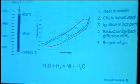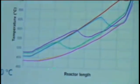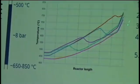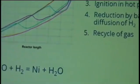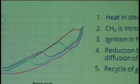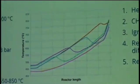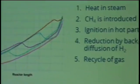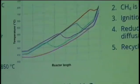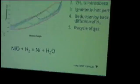And you can follow that by the temperature profile, and you can see when you get the steam reforming reaction, you get an endothermic dip, so you can see it moving down the bed. And when you have full reduction, you have this kind of temperature profile. And it's important to get to that point, because if you do not have a proper reduction, you risk carbon formation because you do not have enough activity, and you also risk destroying your tubes.